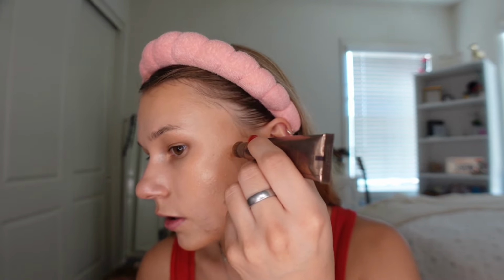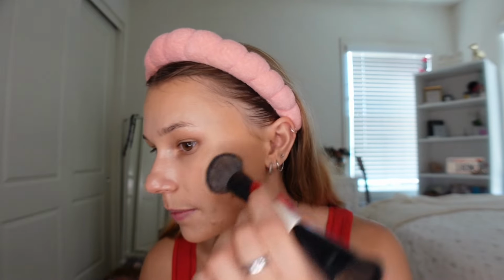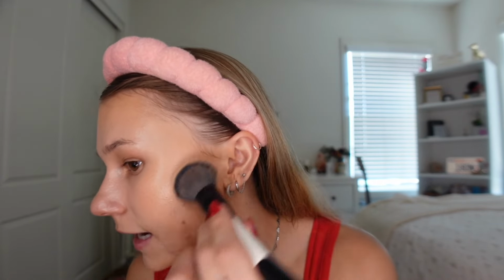I'm gonna go ahead and try out this bronzer one more time. First off, it's way too dark for me, which I don't love. But last time when I used it, I did put a little too much. And you see that, it disappears entirely. It doesn't want to stay, even though I did put another product on underneath it.